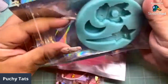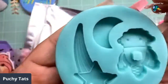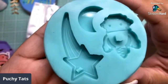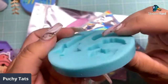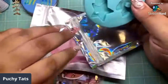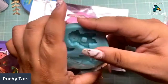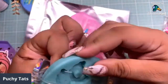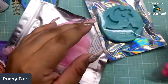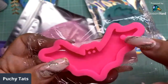But I did pick up these. This is from her Instagram sale. Look at how cute, guys. Very nice quality molds. Grab that one. You guys make sure you go follow her and check out her shop. She has some really different molds that I have not really seen. I picked out this bat one that already has the hole right here, so you can use it as a charm.